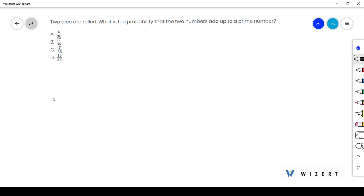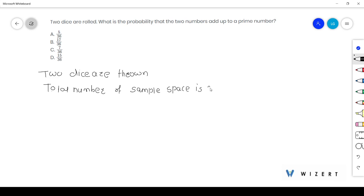Our question is, two dice are rolled. What is the probability that the two numbers add up to a prime number? Now, as two dice are thrown, so total number of sample space is 36. Okay.